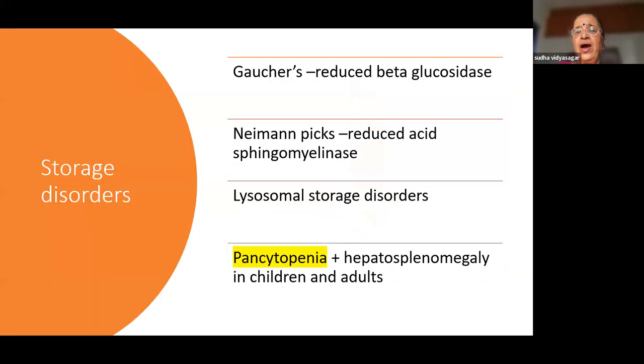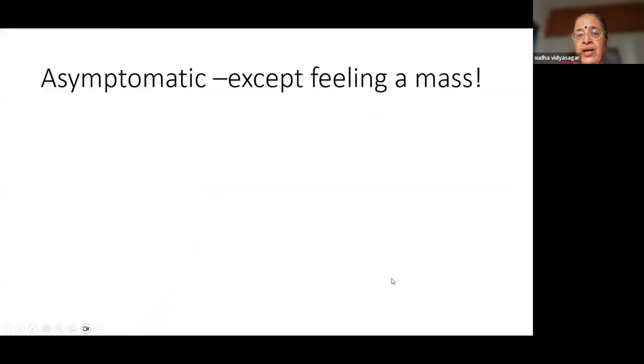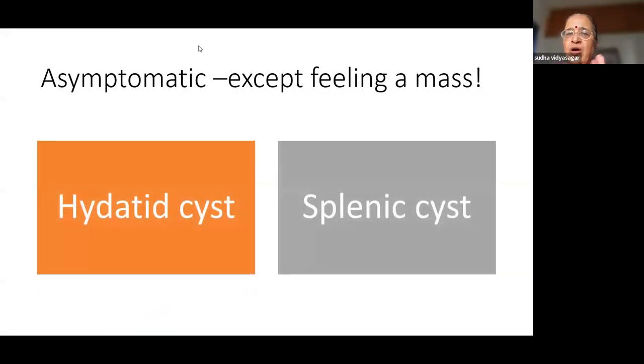Okay, right. Then you have the storage disorders, which I'm not going to discuss in detail because they're more common in children, but can occur in adults. They again present with pancytopenia, hepatosplenomegaly, and they can have big spleens. Gaucher's is reduced beta-glucosidase, and Niemann-Pick's is reduced acid sphingomyelinase. They are lysosomal storage disorders. The last one: what is this? Asymptomatic, only a spleen, nothing else is wrong with them. No fever, no weight loss, just a mass. A hydatid cyst or a splenic cyst.